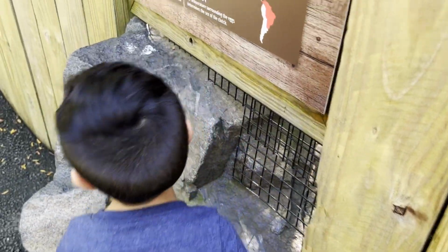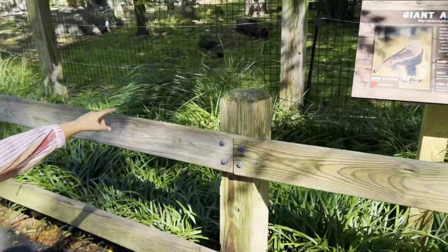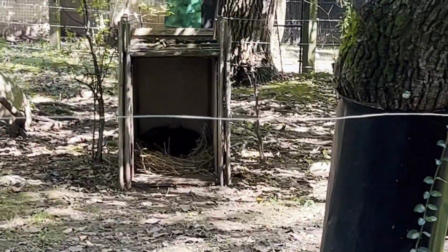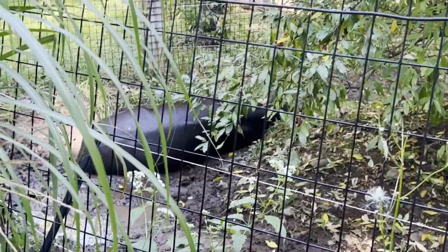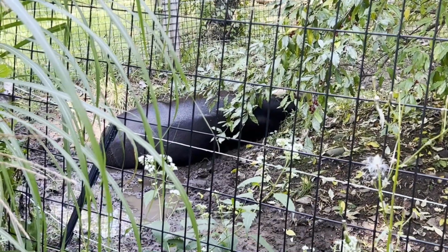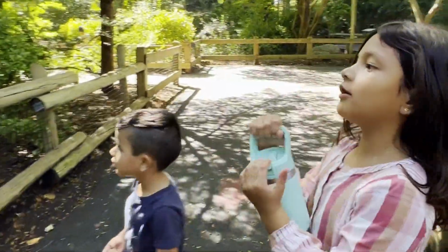Do you see anything, Enzo? There should be a red-footed tortoise in here. Anteater! It's in the box! A giant anteater. Oh yeah, must be sleeping. Oh, guys, look. Yeah, a baby. Eagle! If they need to get into the tree. A bald eagle.